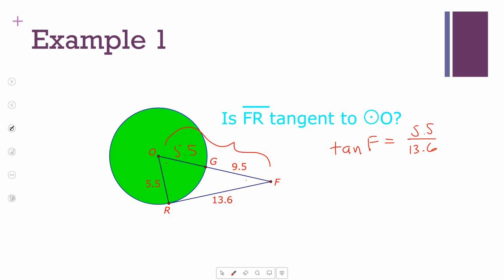Therefore, we know that that is going to be 15? If I did my math right? Yeah. So tangent of F will tell me the measurement of angle F, then I can use law of sines. However, if that is a right triangle, what else must be true? What works in all right triangles? Pythagorean theorem.